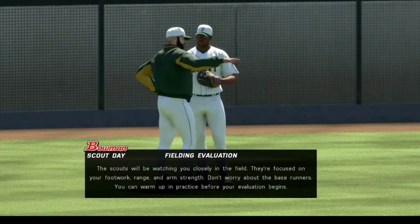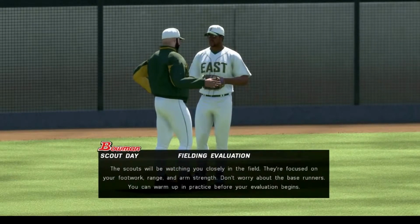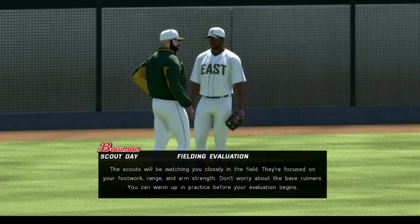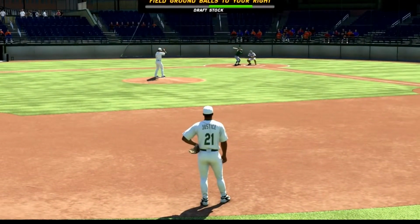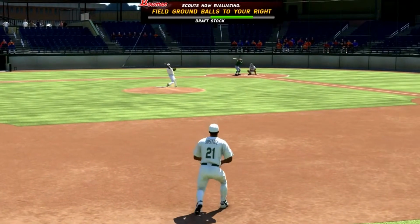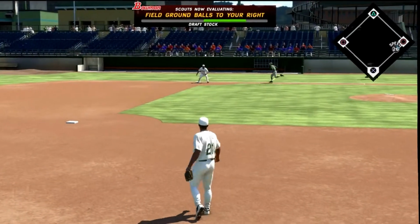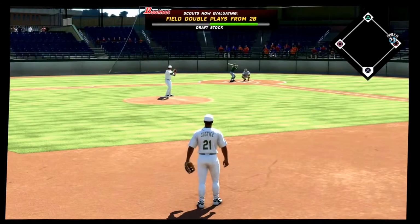Okay, the scouts will be watching closely how you field. They focus on your footwork, range, arm strength. Don't worry about the base runners going to the right.